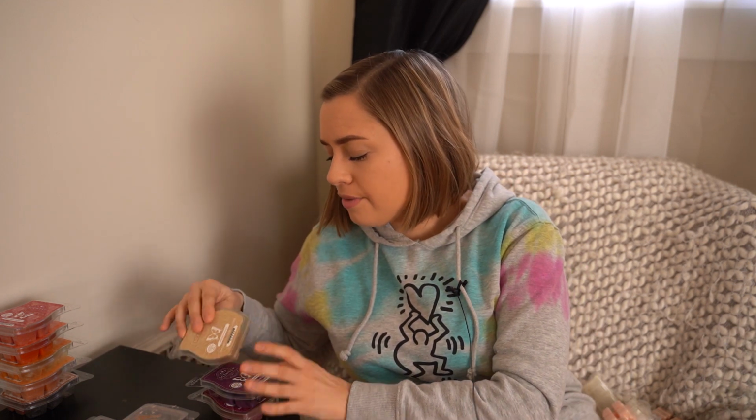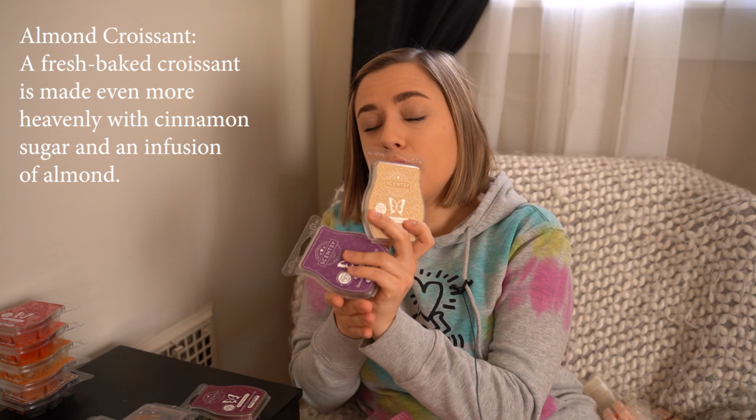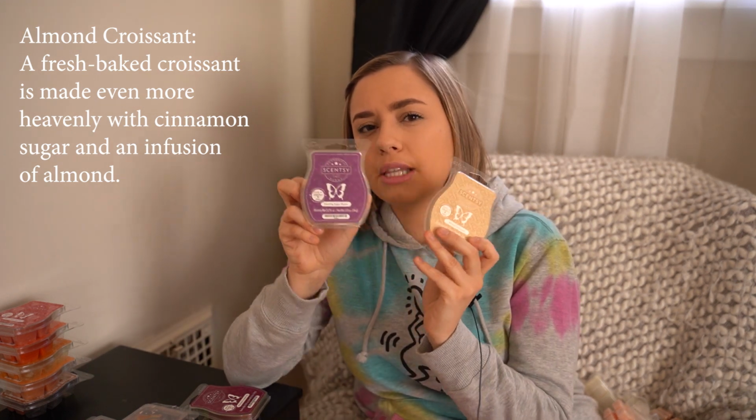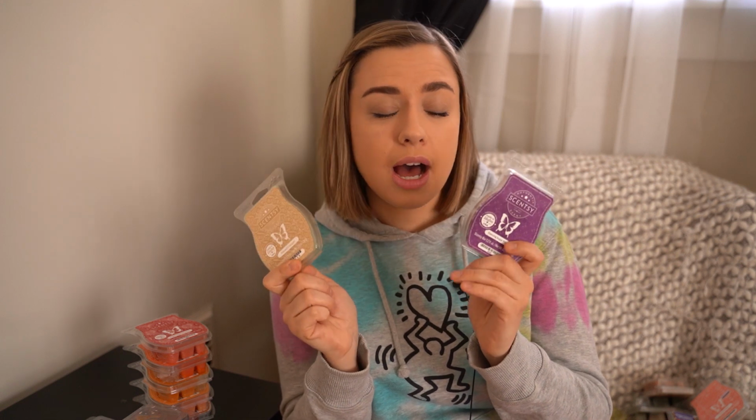Anyway, so then I have Almond Croissant, and I ended up blending this one with Dancing Sugar Plums. This was a combination that Beth told me to try out, she said to try this one with a bakery scent. So I used these 2 together. These 2 I'm probably going to be gifting to my mom and my sister. I just don't love them. On cold, they are not for me. And once warmed up, they're still not for me. Together, these did a lot better. But yes, I'm going to pass these on.